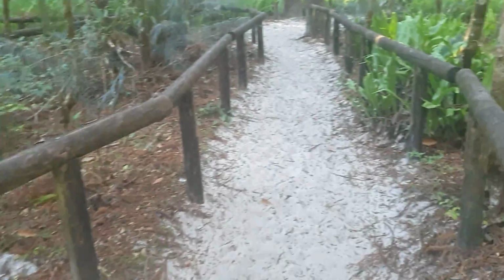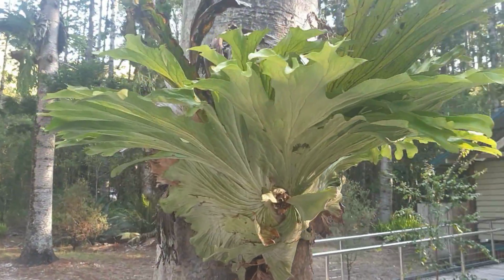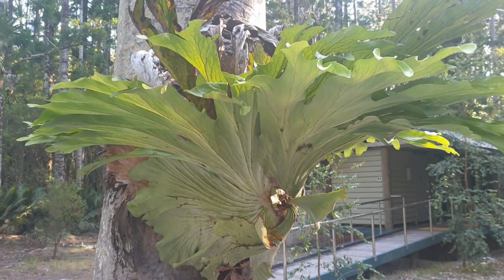Central Station. It's quite pleasant through here. Sort of tropical amongst these massive straight trees. This used to be a station for processing timber and milk. Look at this massive alcorn. That's one of my favourite plants.